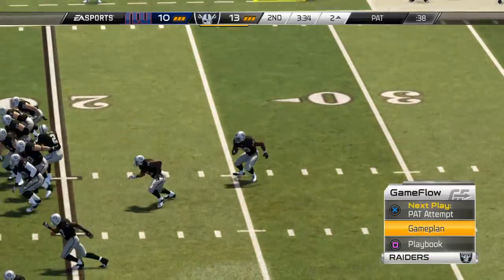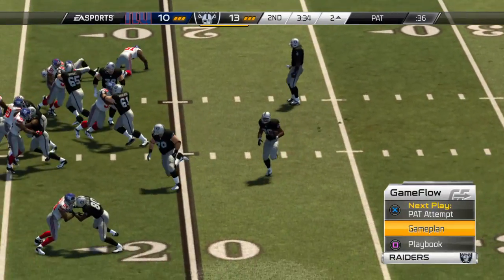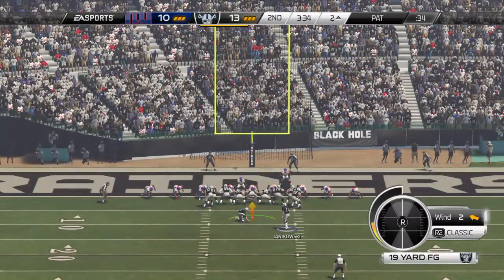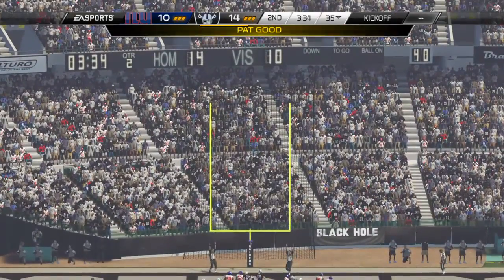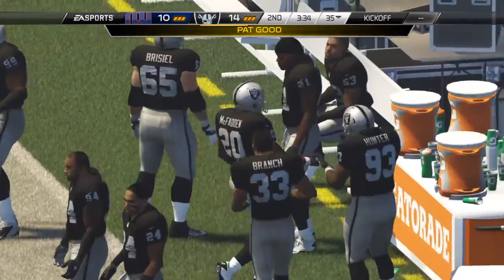Good job on that touchdown. That puts them ahead. And it's always, of course, better to be ahead than behind. Driving extra point is good.